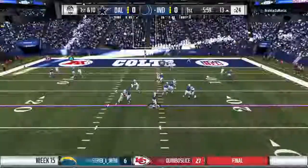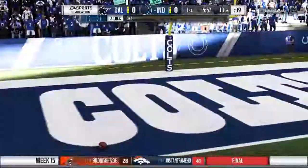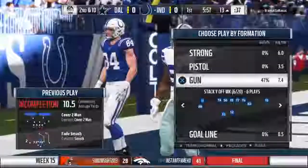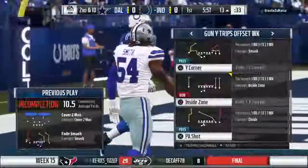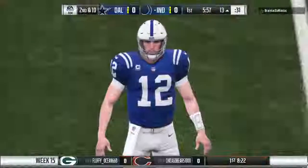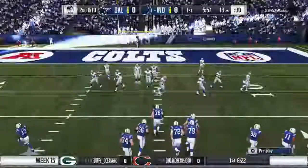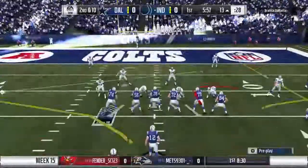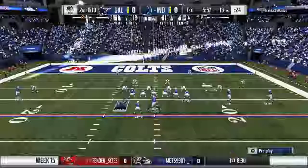From the red zone now, Luck. And the tip there altered the ball flight, and it falls incomplete. It'll be 2nd down. Well, it certainly appears that they're going to try and keep getting him the football. That's the 3rd time they've looked in his direction. Unfortunately, haven't completed one yet, but I'm not sure they're going to shy away from him. They feel like they've got something there, and they want to capitalize on it. I think you're right. We're only in the 1st quarter, so a lot of opportunities ahead.